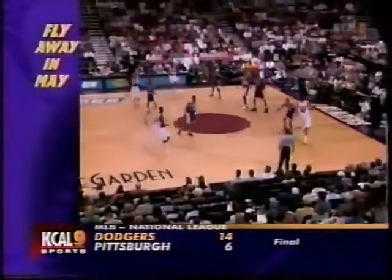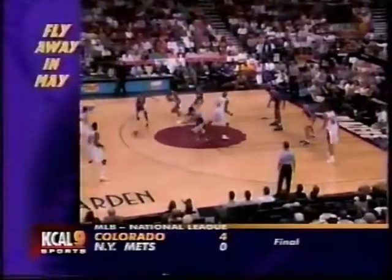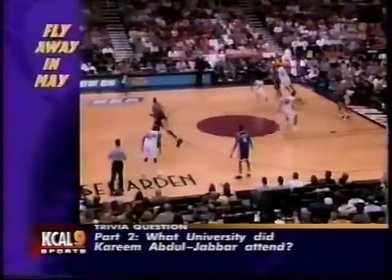If he'd have played the entire year, I think he'd have won the scoring title. All right, shot outside by Stoudemire for 3, no good. The rebound is off to Ryder, back to Stoudemire, stop at the free throw line, 15-footer is good. Stoudemire, he's got 21 points.